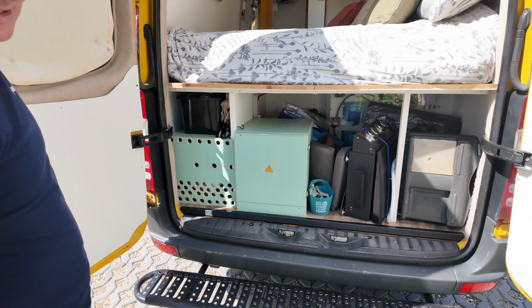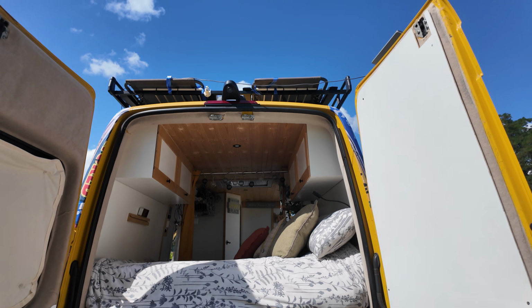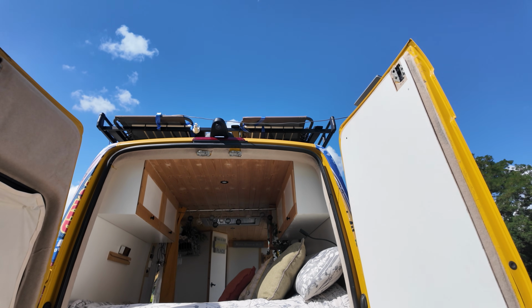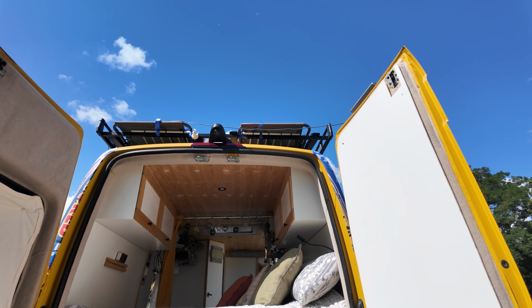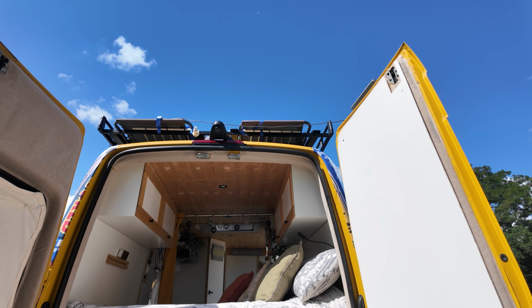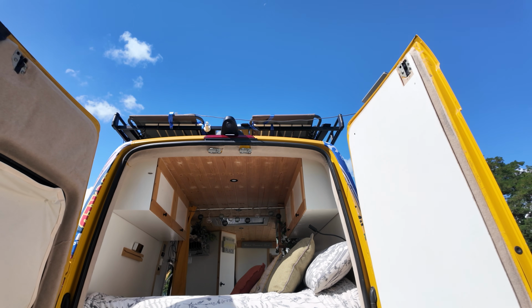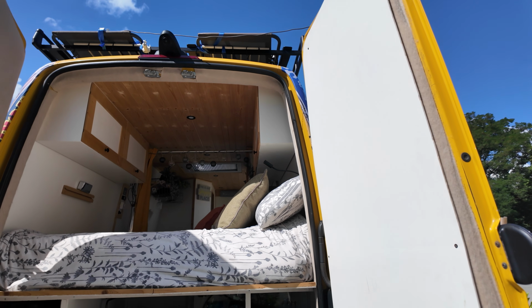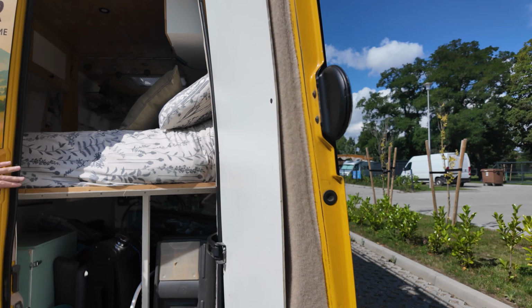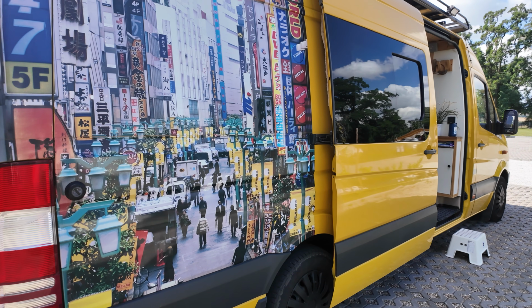So yeah, that's Chloe. We originally bought some reclining chairs, but we didn't really use them because at some of the car parks we stay at, you can't make it obvious that you're camping. You're parking, but you're not camping. So we've strapped those to the roof, and we've just bought some fold down chairs. Yeah, so that's pretty much a full tour of Chloe.